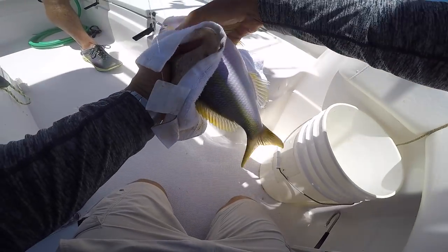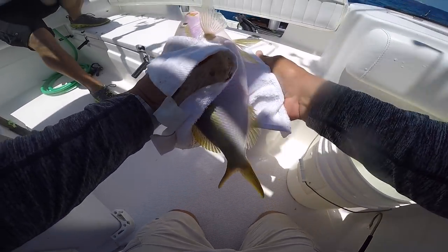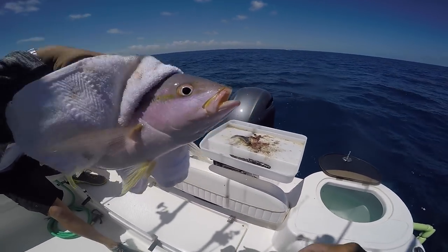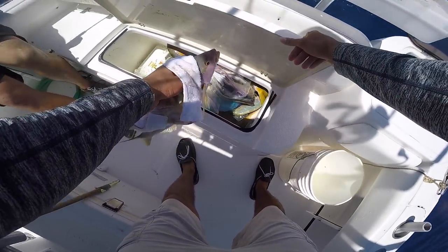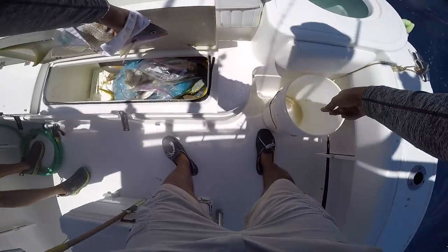It's funny how changing that leader up did the world of a difference. Going from 20 to 15. Nice little chunky guy right there. We're gonna have some mega filleters, brother. Sweet deal. I think we should count real quick. Yeah, let's take a quick look here. What do you think? Throw them in the bucket?